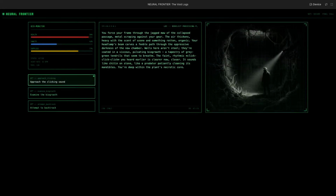You force your frame through the jagged maw of the collapsed passage, metal scraping against your gear. The air thickens, heavy with the scent of ozone and something rotten, organic. Your headlamp's beam carves a feeble path through the oppressive darkness of the new chamber.